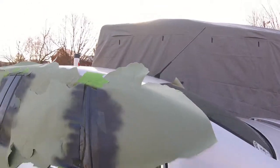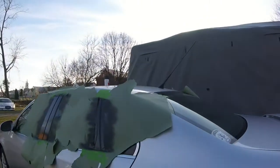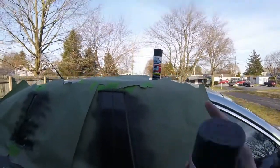We'll come back, see how it looks, and then we'll probably hit it with another quick coat of primer, and then we'll come back and get it with the paint in a little bit. So hang tight, guys, and we'll skip to that here in a second.